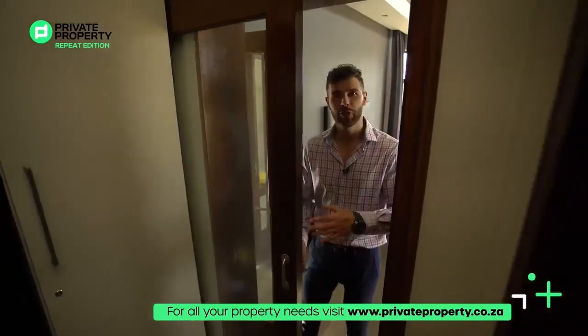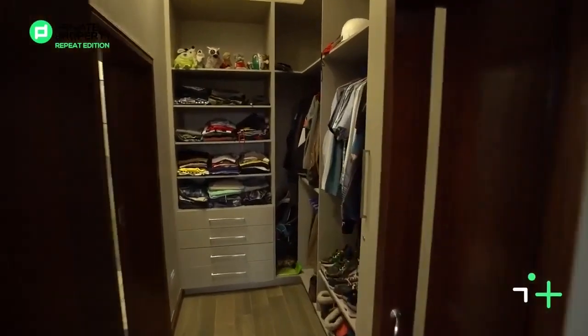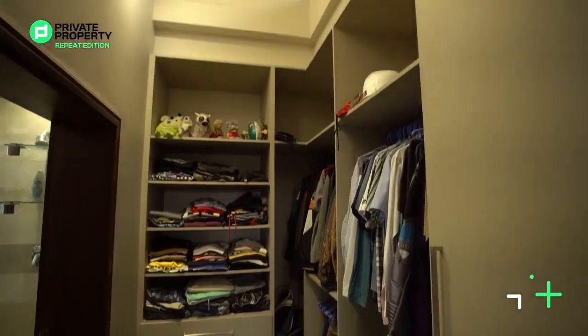But in the previous room, we did not talk about the walk-in closet, nor did we speak about the bathroom, and that is because they are carbon copies. So here it is, the walk-in closet, plenty of shelving space behind me, as well as a cupboard right here, sealed off from the rest of the room by that sliding glass door.